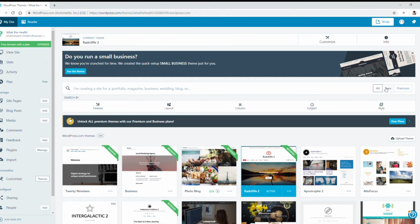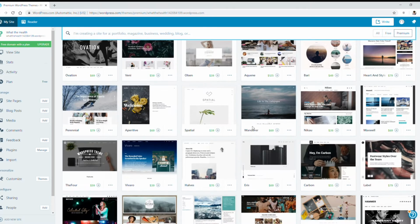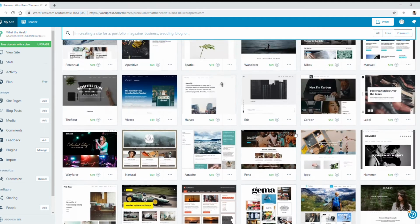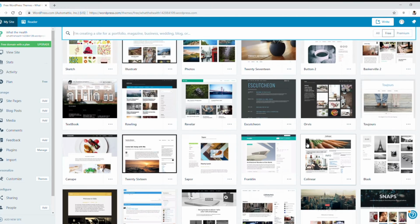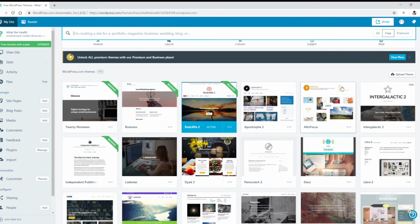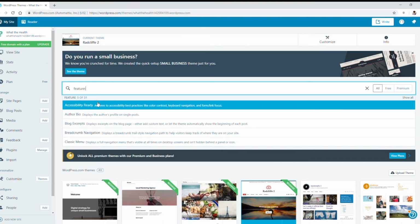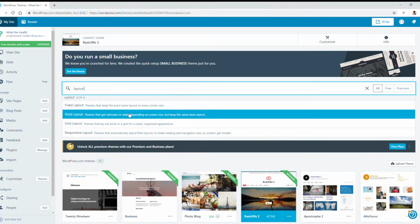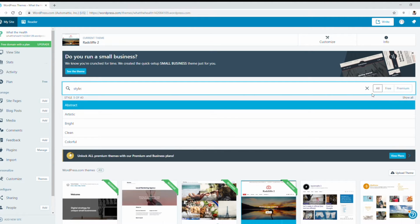So you can choose free themes or premium themes. As you'll see, these premium ones generally run from about $40 to $80, which is really common. But there is a good selection of free themes as well that you can always browse. And you can also narrow your themes by features. If you really want something like author bios or breadcrumb navigation, you can choose those. The way that it has a layout, if you want it to be responsive, all sorts of things like that. Even just style, do you want something that's bright?